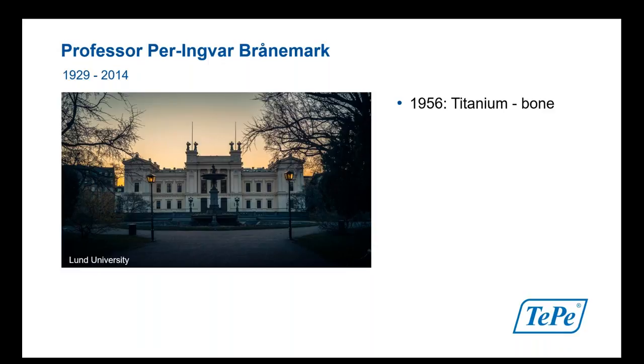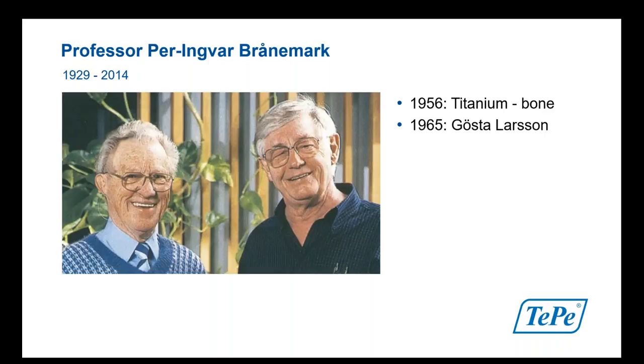Rumor has it that an incident inspired him to start developing dental implants. Dr. Brånemark worked as a rural doctor and his young nurse had dentures. In some way, her dentures fell out of her mouth in very embarrassing circumstances. He felt so sorry for her and referred her to dental colleagues, but was told there was no way they could help her. In 1965, Professor Brånemark placed titanium screws in Gösta Larsson, his first implant patient.